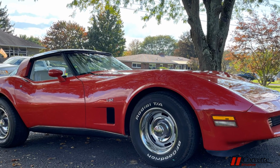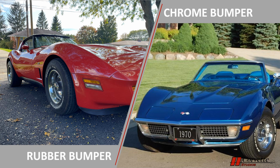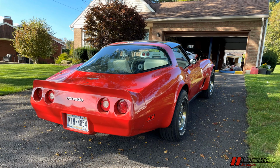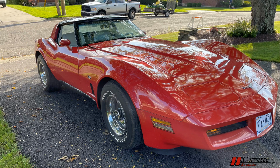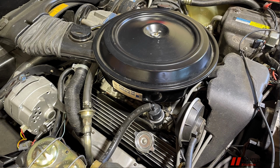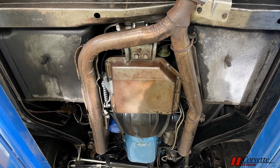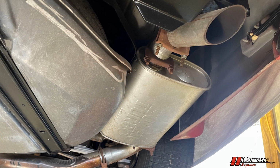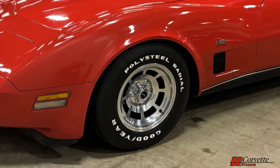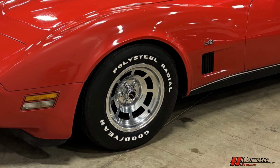Although some may say that the early chrome bumper C3s are more stylized as compared to the 1980 rubber bumper model, the extra curves, spoiler, and fastback window give it a sporty look in my opinion. The Corvette is very original, mainly since it only has 29,000 miles. The engine bay and interior are mostly original. The exhaust system, except for the mufflers, is original, and it even has the original tires, although one does not hold air very well. We'll see if we can fix that.